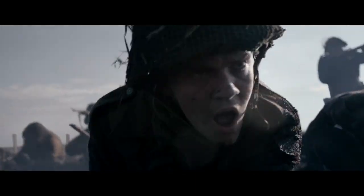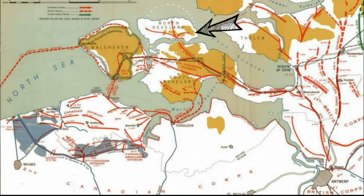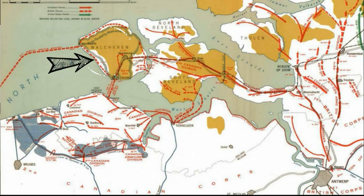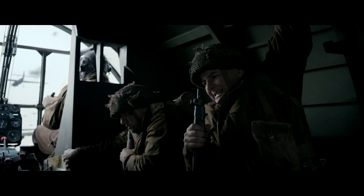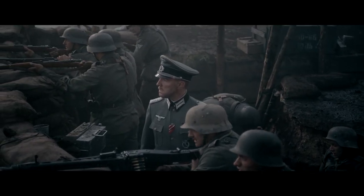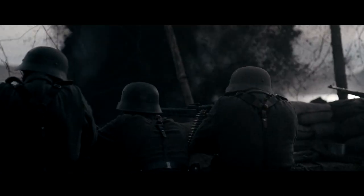The Canadians had to fight north of the mouth of the Scheldt, which was divided into the peninsulas of Noord-Beveland, Zuid-Beveland and, in between them, the island of Walcheren, heavily fortified by the Germans. On October 2, the 2nd Canadian Infantry Division went on the offensive north of Antwerp.